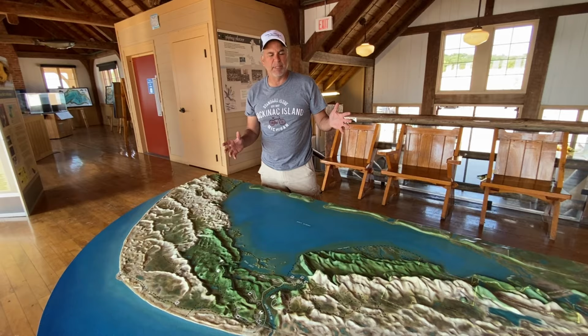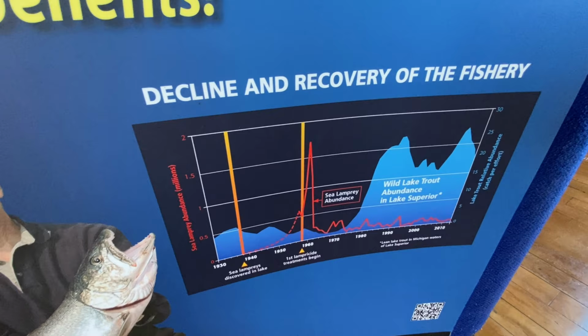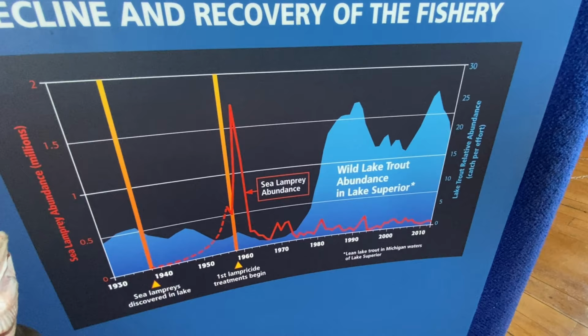So if you're in the Ludington area, Western Michigan, so if you're looking at the map, it's over here. Beautiful area. Wow, look at that decline and recovery of the wild lake trout. Look at the abundance of lake trout. That is awesome.